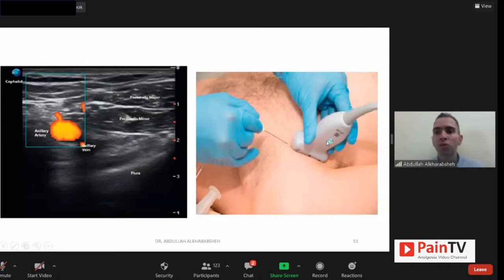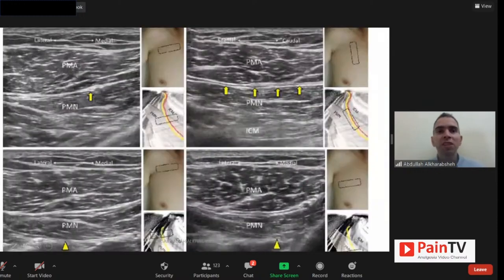This probe position we see in plane approach for the lateral pectoral nerve. So this is the tracing of ultrasound medially to laterally. This is the pectoralis major, pectoralis minor. The yellow arrow shows the lateral pectoral nerve.